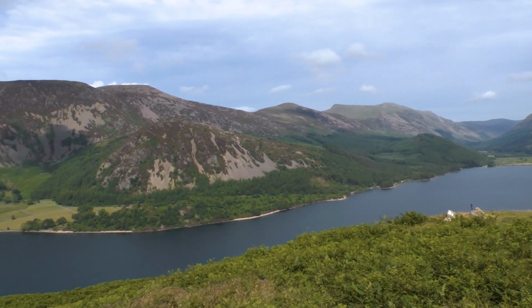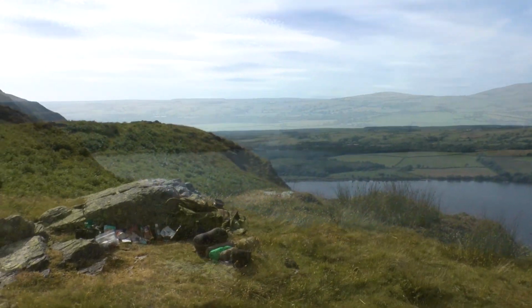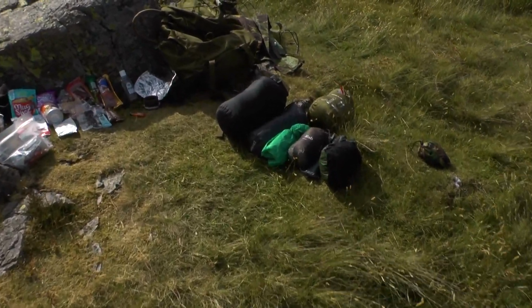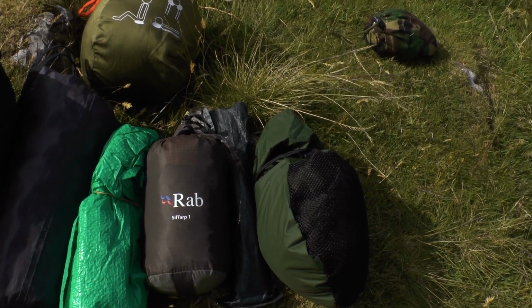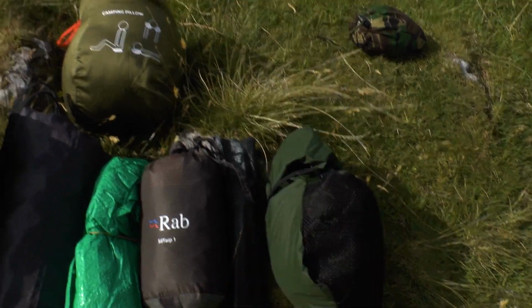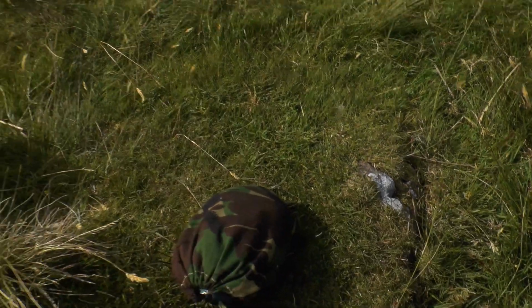I think I found my camping spot. Just going to bivvy the night. Gear wise, well, 3-season sleeping bag, thermarest, I've got a ground sheet, got the sil top one. I'll not need that tonight, like. I'm not even going to put it up. Tent pegs and the hunker bivvy, camping pillow, cheap and cheerful from Lidl or Aldi, I still can't remember where. And I've got some cordage, which I use for guying out my tarp.